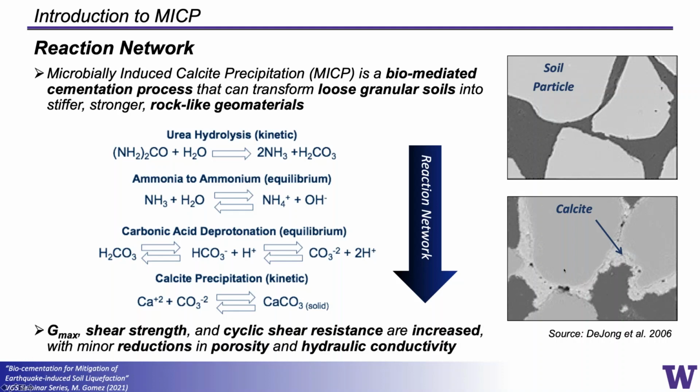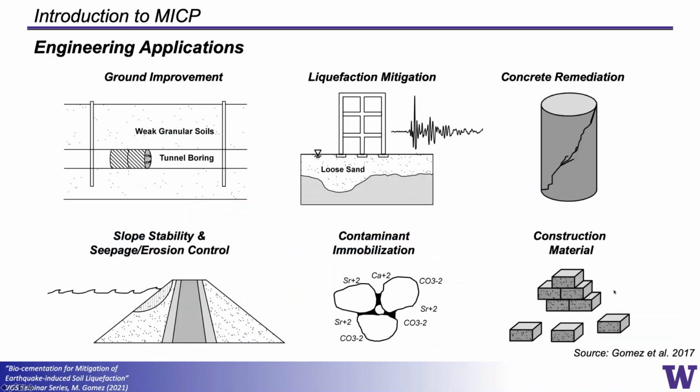The result really is that we see large increases in initial shear stiffness, shear strength, and cyclic shear resistance of these materials with relatively minor reductions in porosity and hydraulic conductivity. Largely, the pores are going to remain open and conducive to flow. And so this process has been researched extensively for almost 2 decades now.